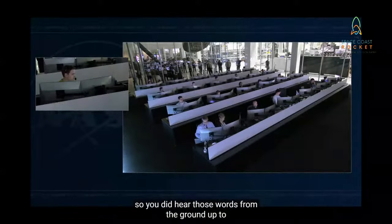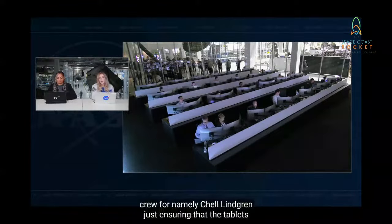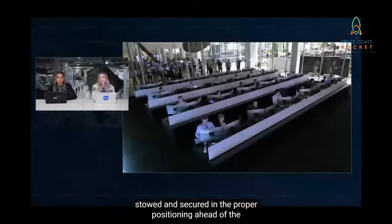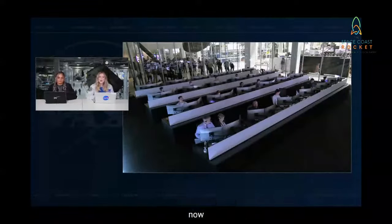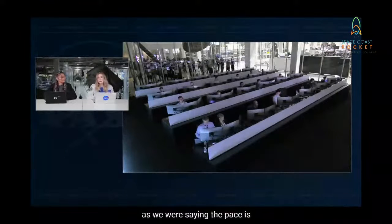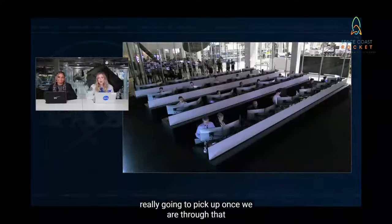And so you did hear those words from the ground up to Crew-4, namely Kjell Lindgren, just ensuring that the tablets are stowed and secured in the proper positioning ahead of the communications blackout expected now less than 5 minutes from now, and really in anticipation of re-entry and then splashdown. As we were saying, the pace is really going to pick up once we are through that communications blackout.